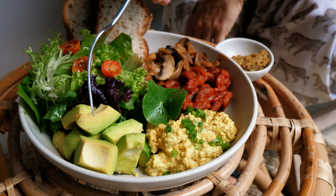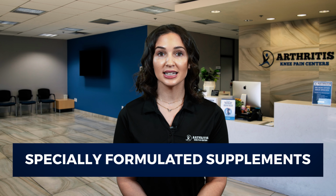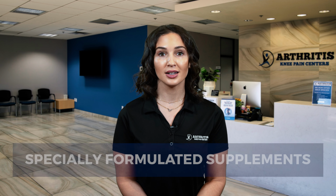Good nutrition plays a big role in keeping your knees healthy. At Arthritis Knee Pain Centers, we offer specially formulated supplements that can help support your joints and reduce inflammation. Why do we recommend them? When your body doesn't get the right nutrients, it can make knee pain and stiffness worse. Some supplements support knee health, but remember, they're meant to help your treatment, not replace it.